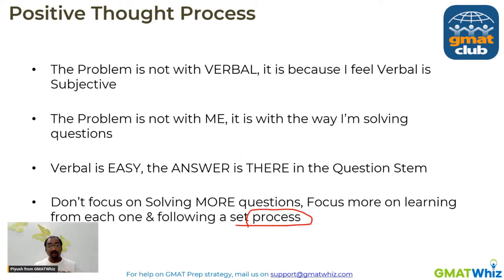And I see a great comment from Samishtha. She says, mindset change is actually the major problem solver. I'm so glad that you agree with me on this particular part. And I hope all of you understand this as well. This is the first step that you need to take.